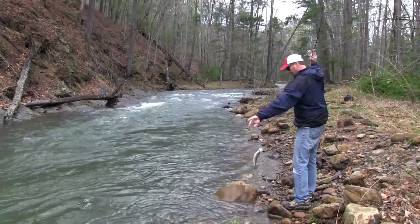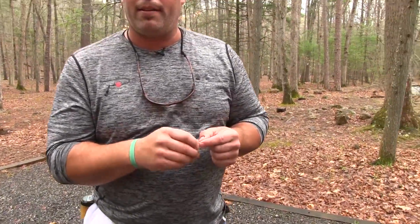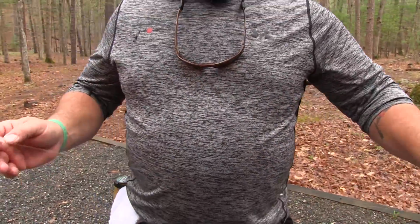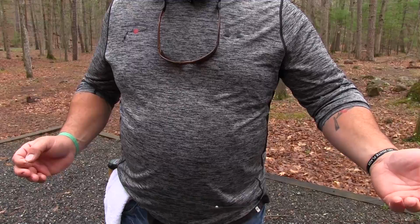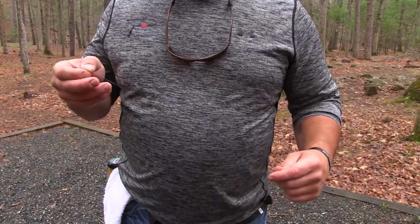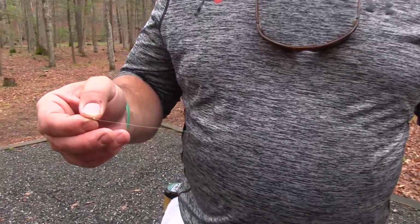These fish here are a little smaller than what we've been fishing the last few days, so I doubt we're gonna get anything up to a pound. But what we're doing is main line, no leader. We're just attaching the main line. This happens to be 4 pound. I would actually recommend probably 2 or 3. It's a little heavy, but we're still catching fish, so the fish aren't too bothered by it.